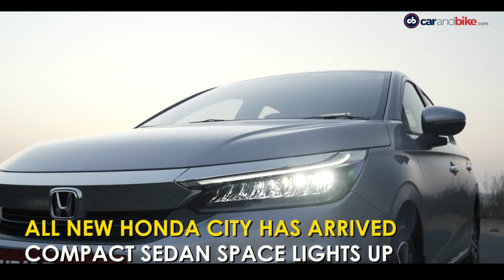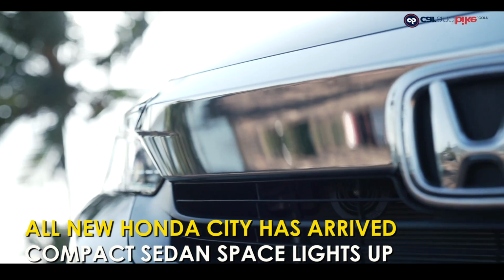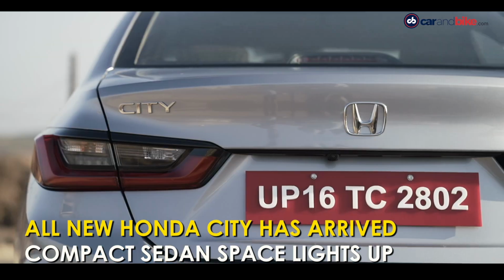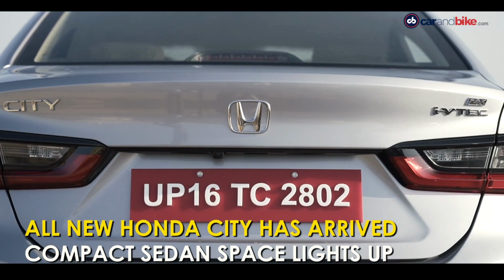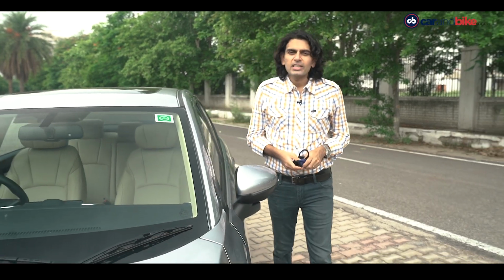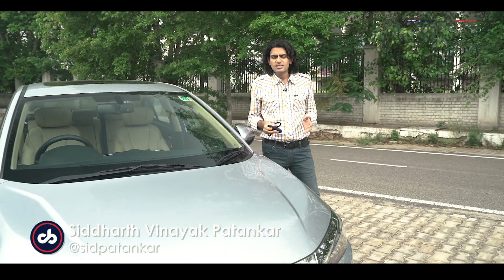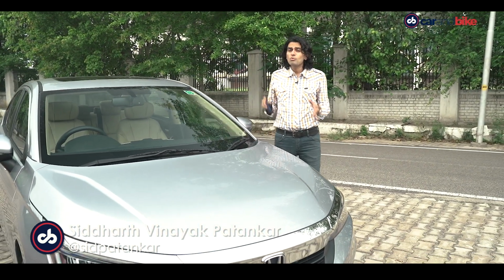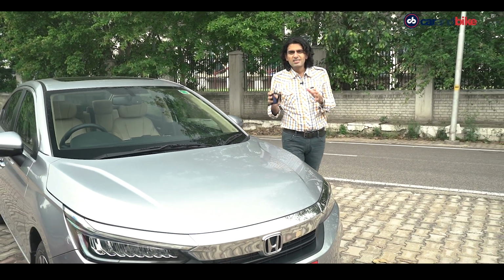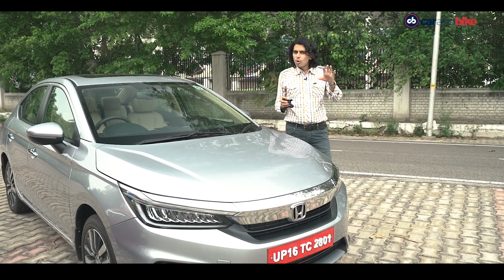The new 7th generation Honda City has arrived in the market. So once you have a new generation of any car in the market, of course, we're going to talk about how it stands up to its rivals. Now, with the City, it takes on an even more important meaning because this is a highly competitive segment, and the City, for a long time, was the benchmark.